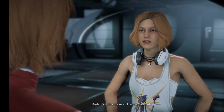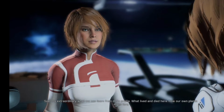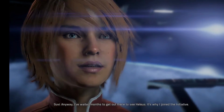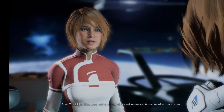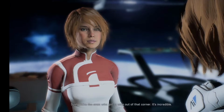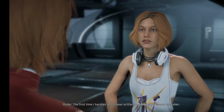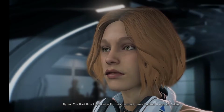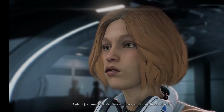Will this be useful to my mission? It's extraordinary what we can learn from dirt's profile, what lived and died here, how our own plants might fare. Anyway, I've waited months to get out there to see Helios. It's why I joined the initiative. The Milky Way was just a corner of a vast universe, a corner of a tiny corner. We're the ones who got to step out of that corner. It's incredible. The first time I handled a Prothean artifact, I was hooked. It was so alien. I just knew there's more out there, and I want to see all of it.